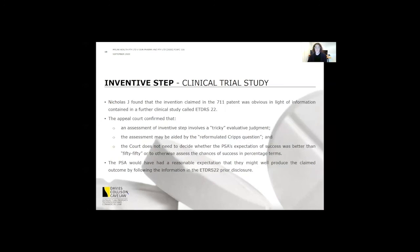Just briefly regarding inventive step, the full court essentially reiterated well-known principles. They confirmed that an assessment of inventive step involves a tricky evaluative judgment. The assessment may be aided by asking whether a person skilled in the art would be directly led as a matter of course to try the claimed invention in the expectation that it might well produce a useful or better alternative. This is the reformulated Cripps question.